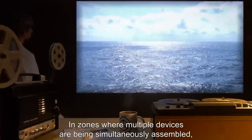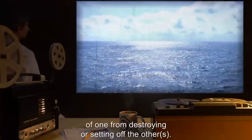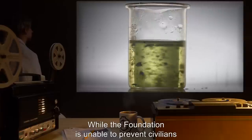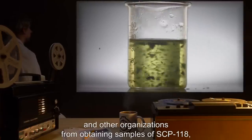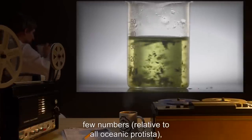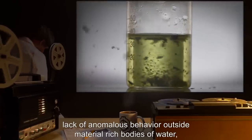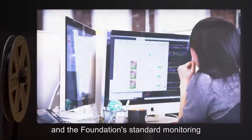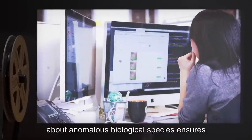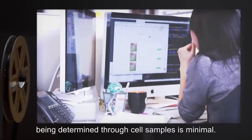In zones where multiple devices are being simultaneously assembled, the devices are separated by enough distance to prevent the detonation of one from destroying or setting off the others. While the Foundation is unable to prevent civilians and other organizations from obtaining samples of SCP-118, its superficial similarity to existing species, few numbers relative to all oceanic protista, lack of anomalous behavior outside material-rich bodies of water, and the Foundation's standard monitoring of scientific studies at risk of uncovering information about anomalous biological species ensures that the chance of SCP-118's true nature being determined through cell samples is minimal.